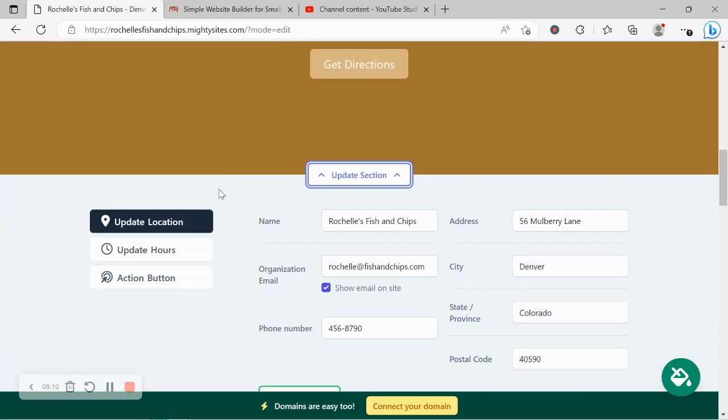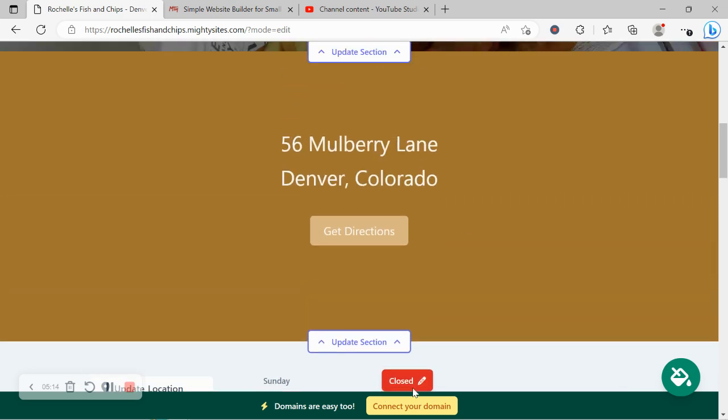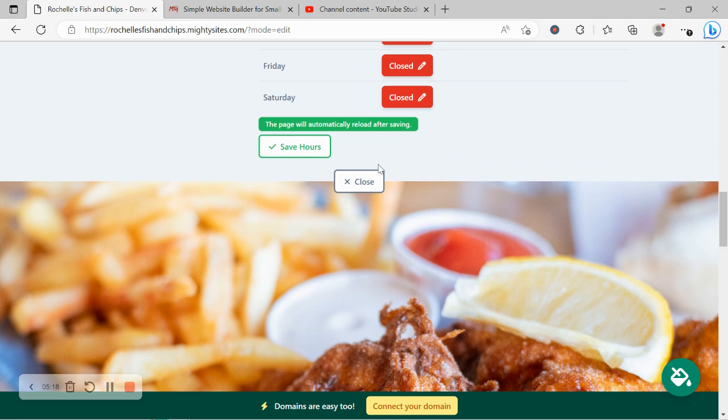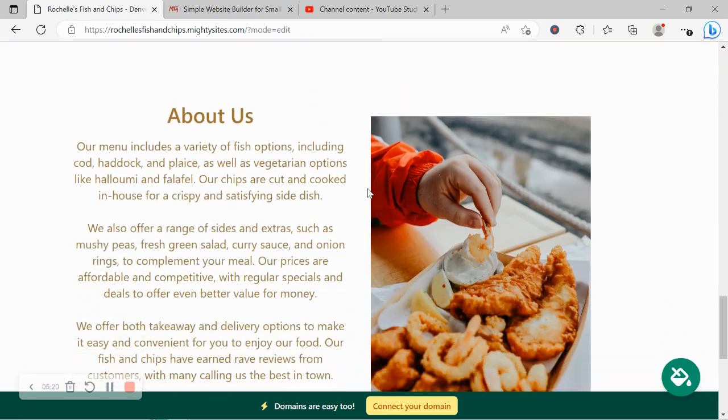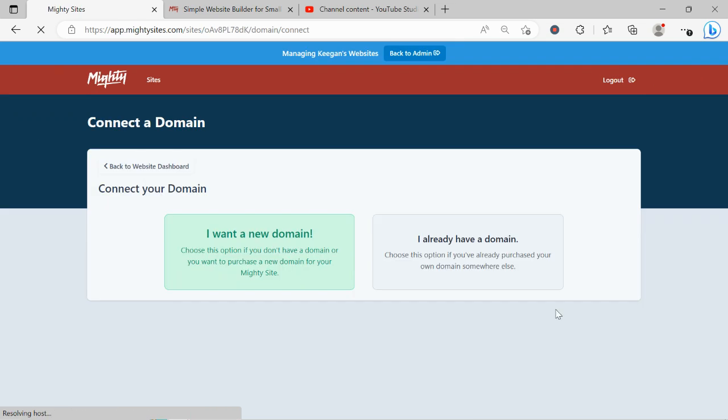Over here, in update section is where you can put your trading hours that your business is open. They will be displayed in this section once you have popped them in there. If you have a custom domain for your business, go ahead and click on connect your domain. Say I already have a domain. If you don't have a domain yet for your business and you really want one to make your website look even more professional, go ahead and click on I want a new domain, because you can now purchase your domain via the Mighty Sites platform.